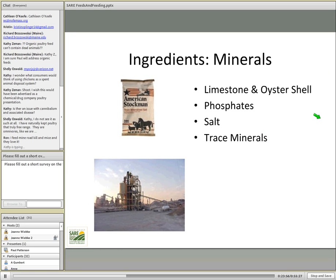Okay, another major ingredient that we look to for birds are the mineral sources. Birds need calcium, and we look to limestone and oyster shell to provide that calcium in the right particle size for both pullets and laying hens. And then we need some phosphates to provide the phosphorus requirement, and that could be monocalcium phosphate, dicalcium phosphate, rock phosphates, and the like. And then birds need sodium and chloride, so we need some salt in the diet. And then finally, the trace minerals.